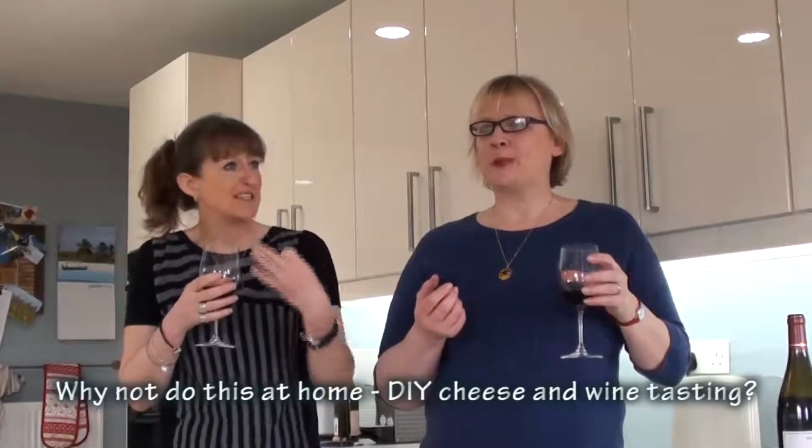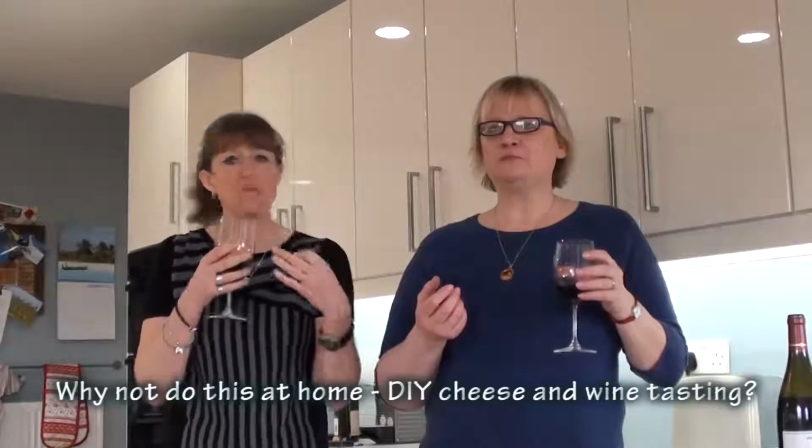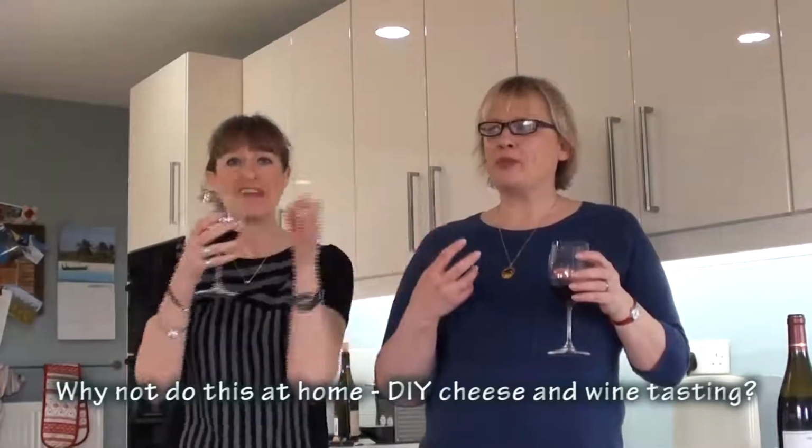Now that actually brings out the redness in that fruit, doesn't it? Yeah. Not readiness as in it's ready, but R-E-D. But it's also because it hasn't got the tannin. It's a very smooth match.